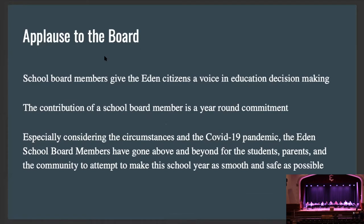Eden School Board members give Eden citizens a voice in education decision-making, and the contribution of each one of you on the board is a year-round commitment. Especially during these circumstances with the COVID-19 pandemic, you all have gone above and beyond for us students, our parents, and the community to attempt to make this year as smooth and as safe as possible. We want to give a huge, huge thank you for that on all of our behalves.